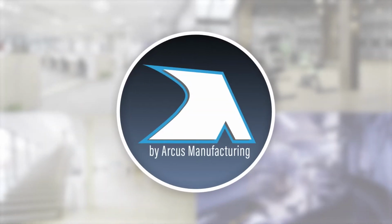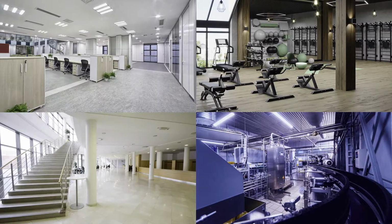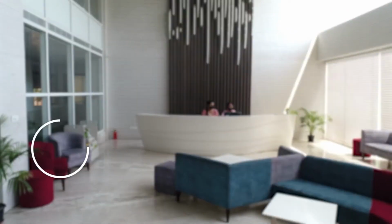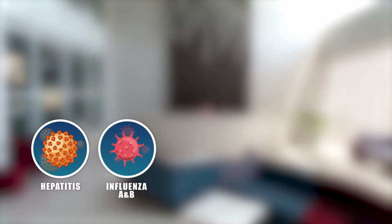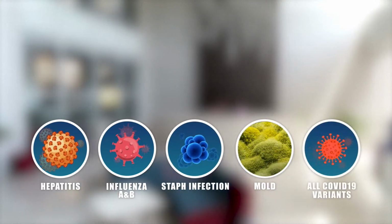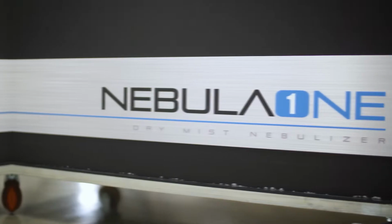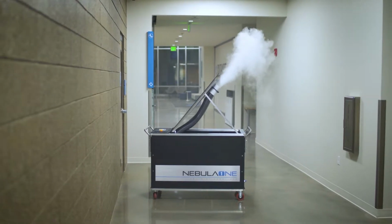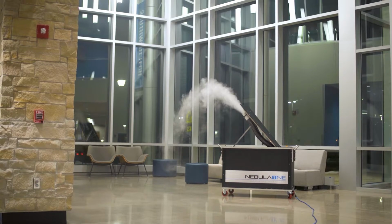Introducing a new, safe, and effective way of disinfecting your home or business from bacteria, viruses, and fungi, including hepatitis, influenza A and B, staph infection, other molds, and all variants of COVID-19. This is done using NebulaOne's patent-pending technology that infuses hypochlorous into the atmosphere.